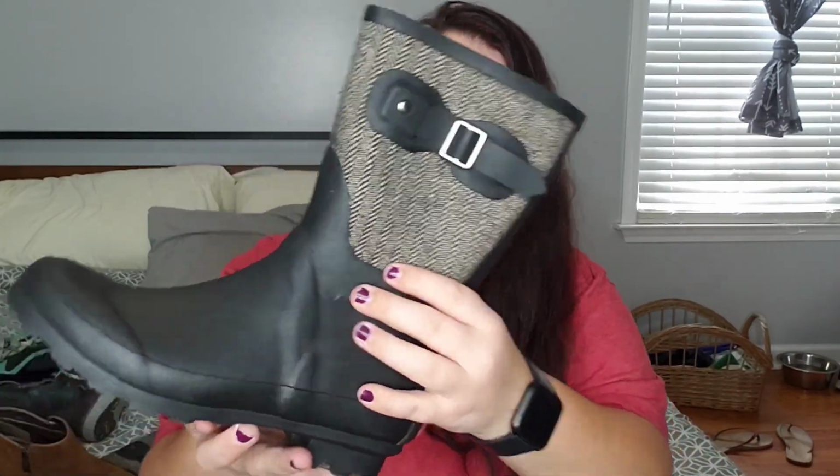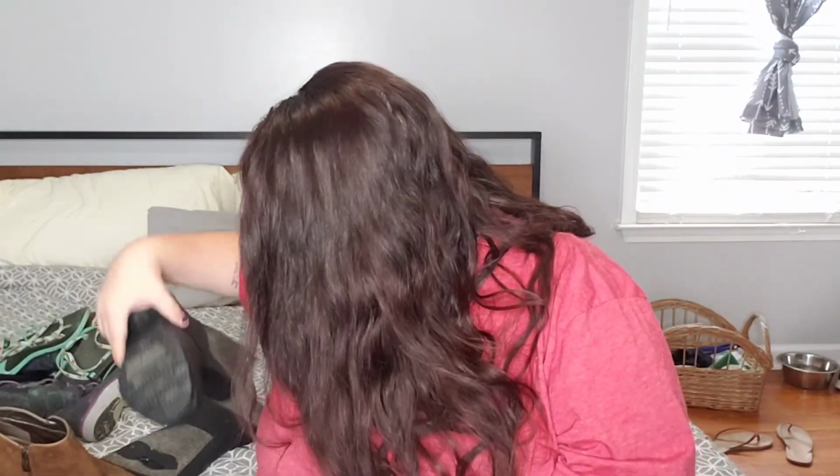Next. Okay, these I'm excited about. Where's the other one? These are Chooka. They're a herringbone rain boot. These are very cute. I just wiped them down. They cleaned up pretty nice. They do have one paint mark right here, but it's very minimal, so not worried about that. They're a size US 6. And these looked like they were going for about $50, so that's pretty exciting.